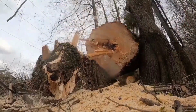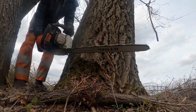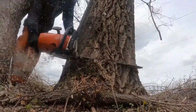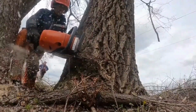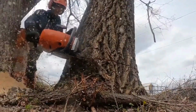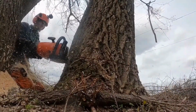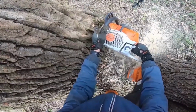Stihl is a renowned manufacturer of chainsaws, and their chainsaw skill in chopping large trees is one of the most important and valuable skills that any professional logger or arborist can possess. When it comes to cutting down large trees, there are several key factors to consider, including safety, efficiency, and precision.